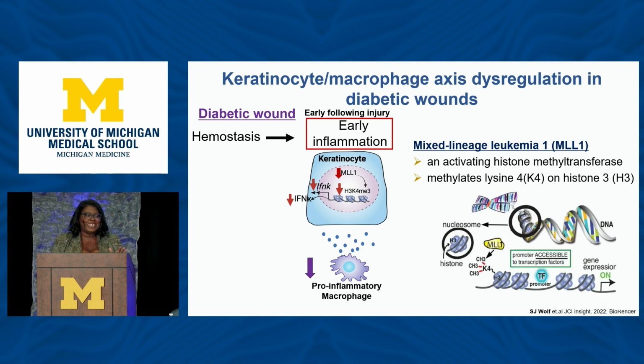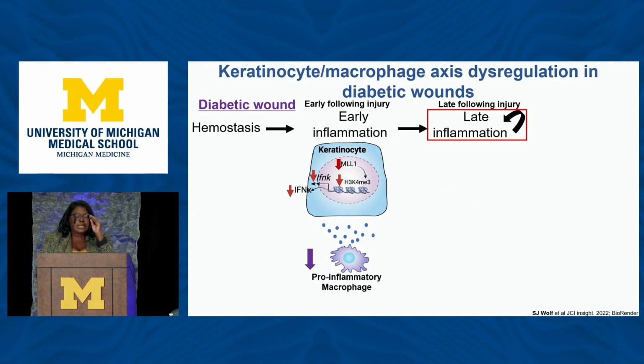What does that actually mean? Well, it means that it can add a methyl group onto lysine 4 on histone 3, and this can cause opening of the chromatin, making it accessible to transcription factors and turning on gene expression. And we actually see decreased MLL1 within these keratinocytes, and this is associated with that decreased interferon kappa that we see within these cells. Not only did we see dysregulation occurring early following injury, but we also saw this occurring late following injury and contributing to that increased late inflammation.